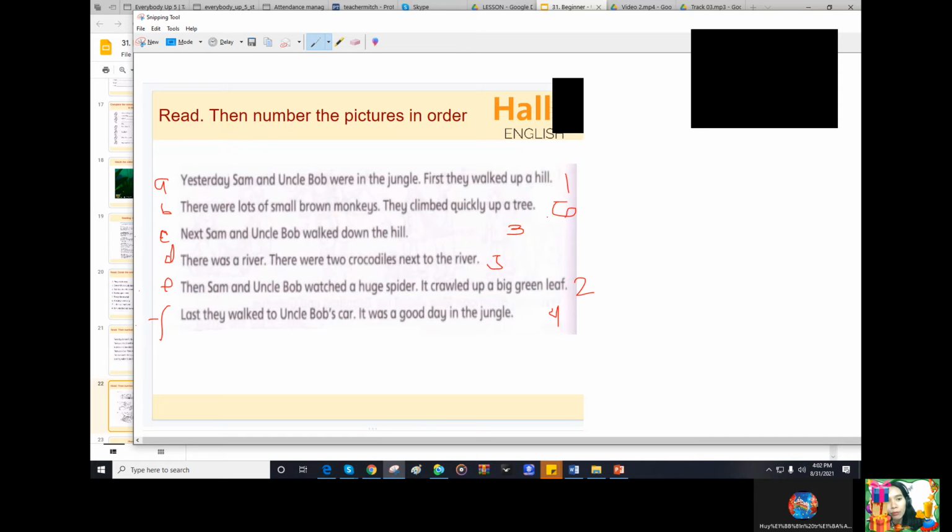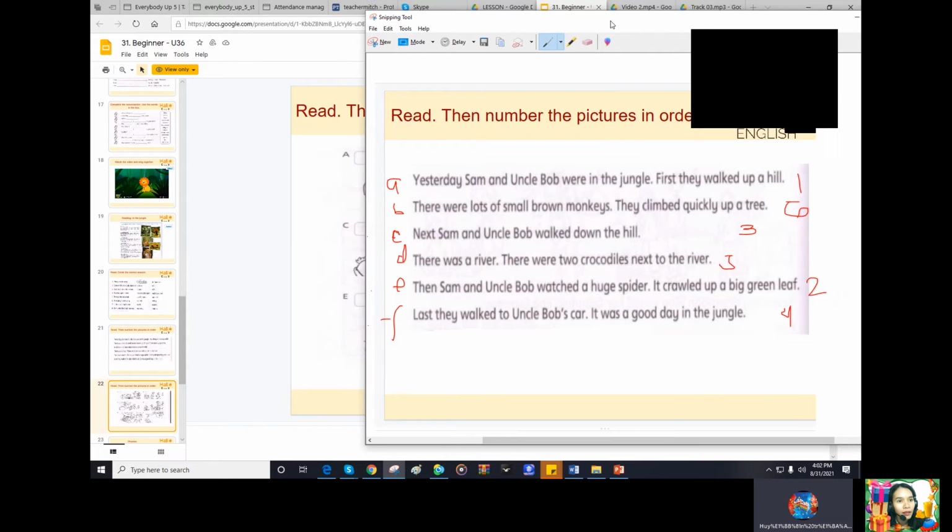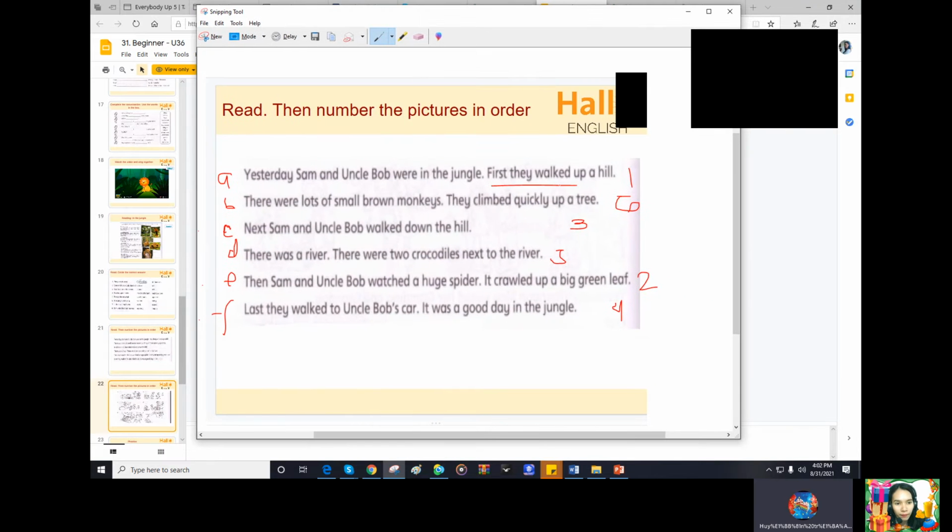Yesterday, Sam and Uncle Bob were in the jungle. First, they were up a hill. Then number two? Then Sam and Uncle Bob watched a hurt spider. Number three. It curled up a big green leaf.